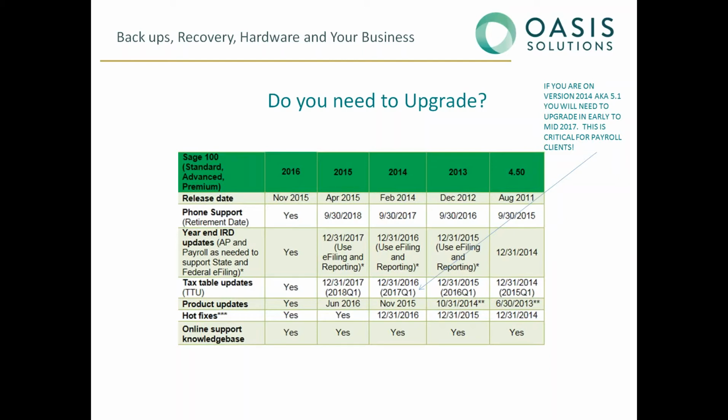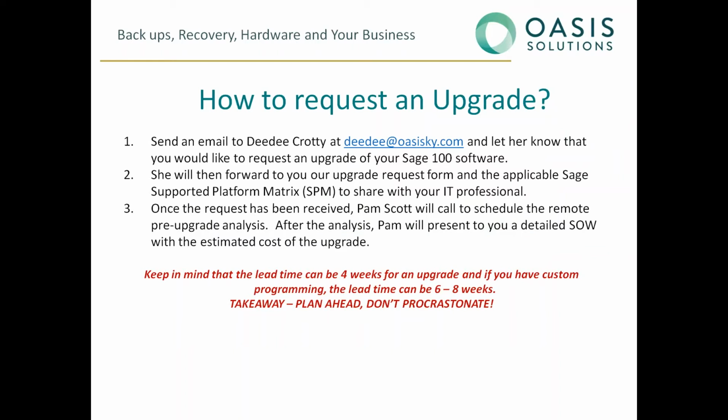So just keep that in mind, and also keep in mind, which I believe is on the next slide here, down at the bottom, that lead time is normally about 4 weeks for an upgrade. Obviously, because we're approaching year end, it's lengthier. But if you have any custom programming or any custom modifications, that will increase your lead time by about 6 to 8 weeks. So you also need to be aware of that as well.